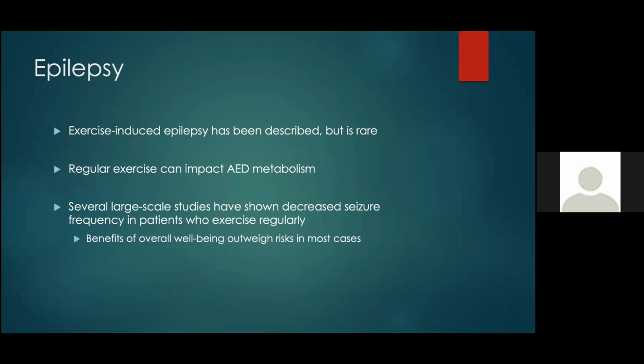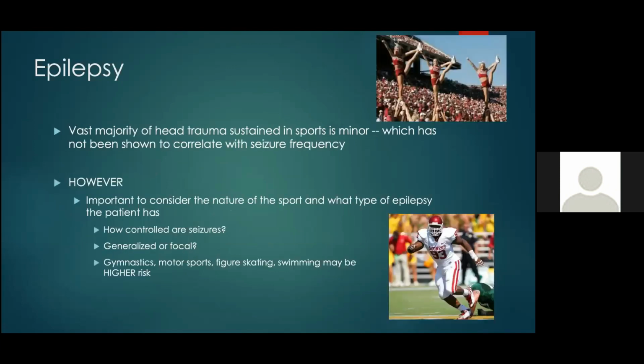So a few things on this. Exercise-induced epilepsy has been described. It's been well reported, but overall, among all epilepsy patients, it's actually very rare. What's probably more common is that regular exercise induces the enzymes that break down anti-seizure medications. So if a patient has been inactive and they start exercising and they're on seizure meds, then they may have a seizure if their medications aren't adjusted appropriately. And there have been several large-scale studies that have shown that patients with epilepsy who exercise regularly tend to have better seizure control than those who do not. And it's intuitive that the benefits overall of regular exercise outweigh the risks.